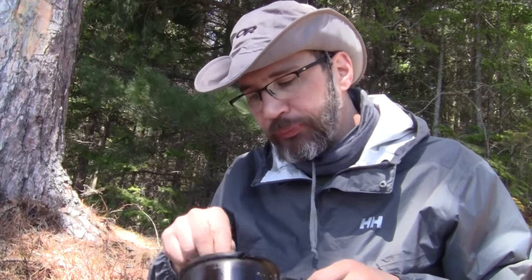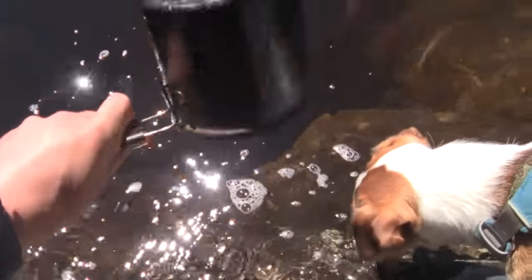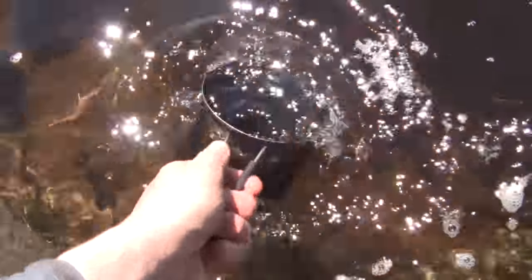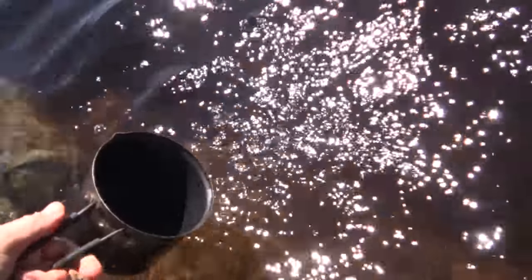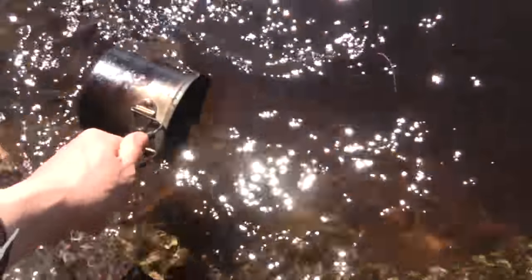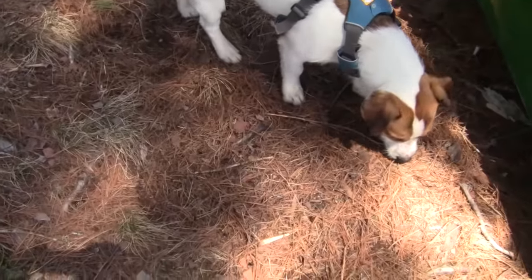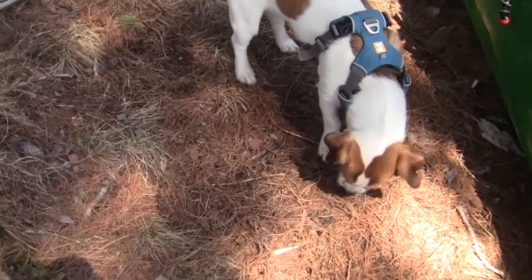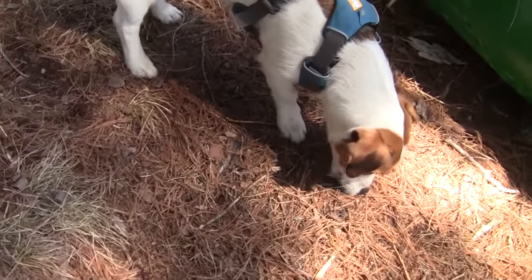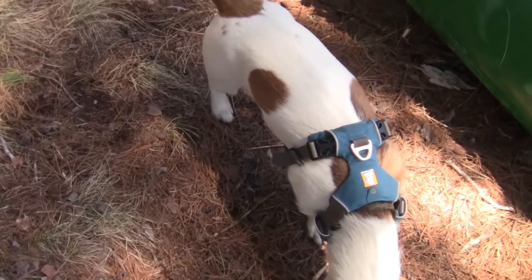So the other nice thing about this pot handle is that you can really scoop water easily. Pot can go right upside down, no problem. You can just scoop, and you can get far enough back on the handle that you can keep your hands out of the water whenever you're doing it. You can get it right down in there. Where Toby's standing, that's right where the pot was I was cooking with. So everything is all cleared up. You'd never know that anything was there.